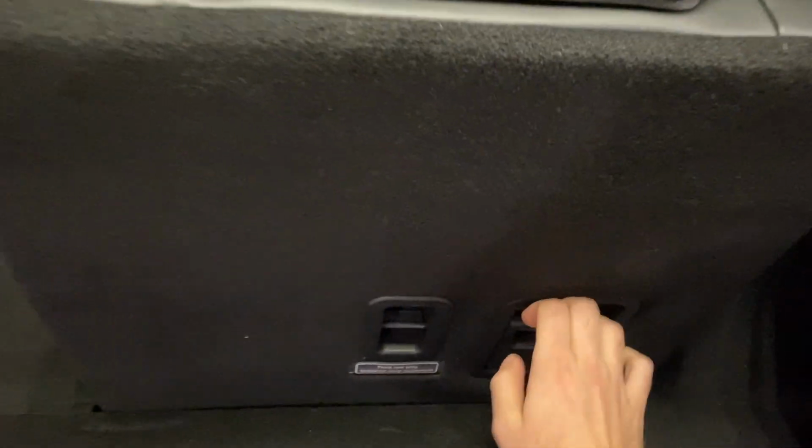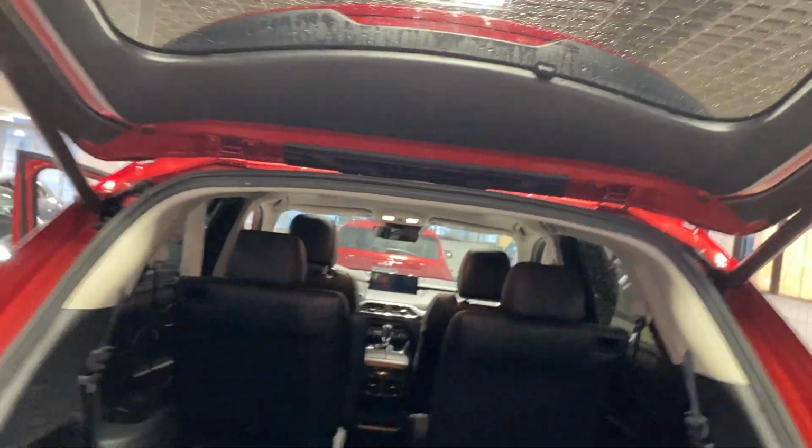Third row also has charging. As you'll see, they did cup holders and USB charging for the third row. Getting that up is really easy. All you're going to do is pull that little latch, pull the headrest up, and there you go. If you want to pull it down, you just pull that and give it a push, and there you go. I'm going to go ahead and close this.